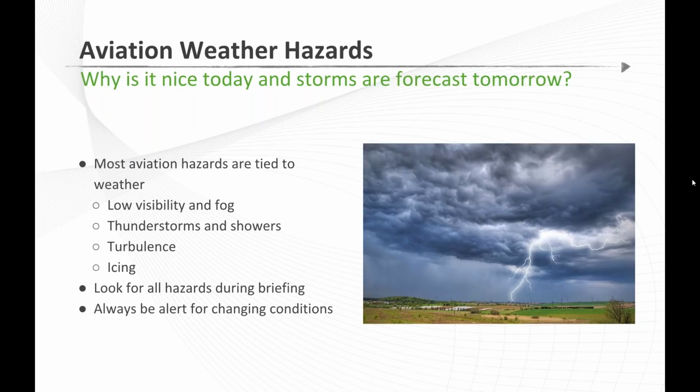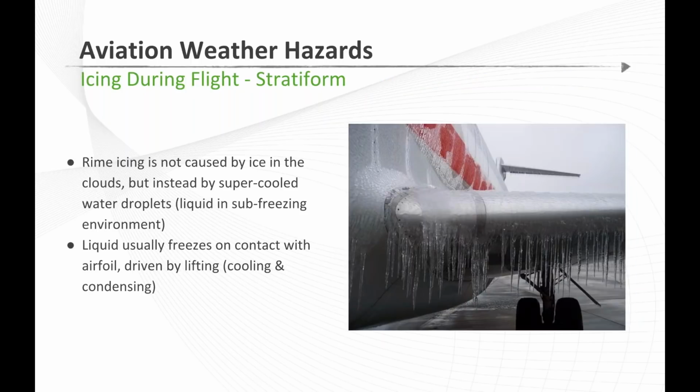So don't let computer guidance guide how your flight is going to go and what weather you may or may not see. Let's talk about icing, a significant threat. One misconception, rime icing. It's not caused by ice in the clouds itself, but instead it's caused by supercooled water droplets. That's liquid water being suspended in a cloud or in a sub-freezing environment within a cloud. That liquid usually freezes on contact with your airfoil if it's cold enough.